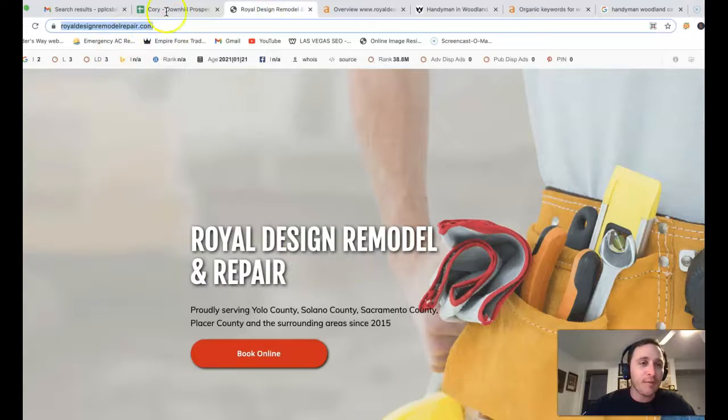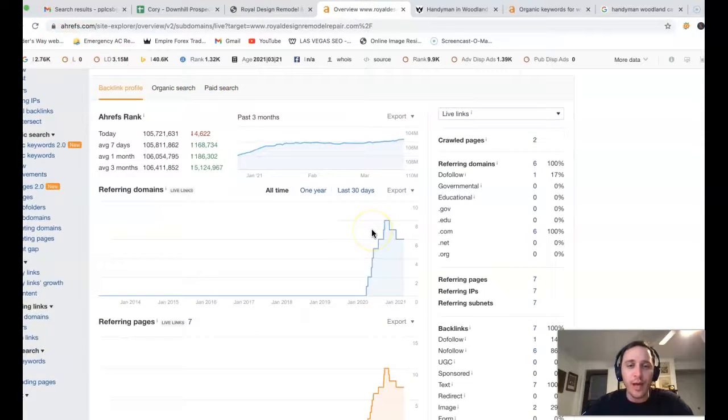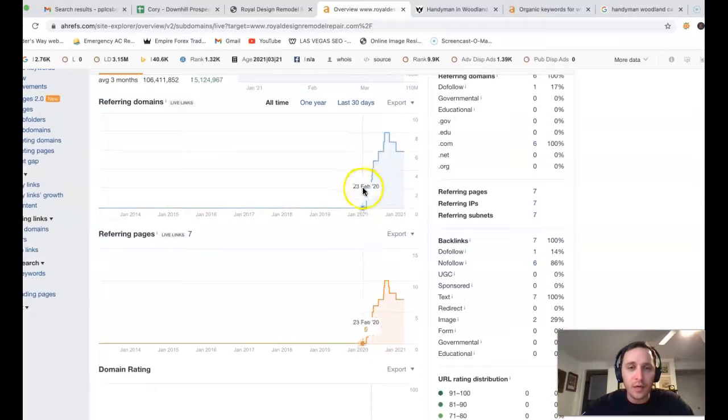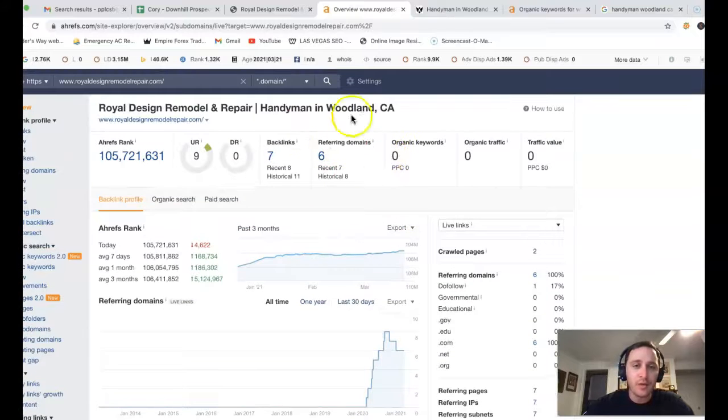Kind of give you an example here. If I take your URL and stick it inside of Ahrefs, Ahrefs is just a tool that lets me see what happens behind the scenes of a site. Looks like you got this thing going back in May, April, March or so. This is the last 3 months of your site. 6 referring domains pushing back 7 backlinks. Historically, you've had about 11 there. Missing the keywords, missing the traffic.